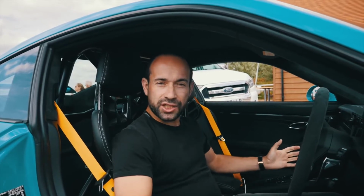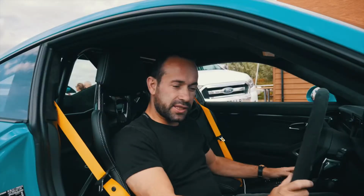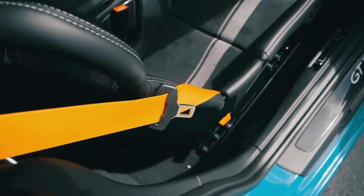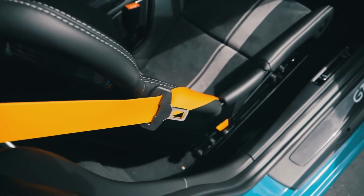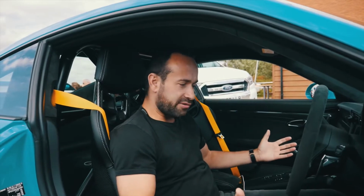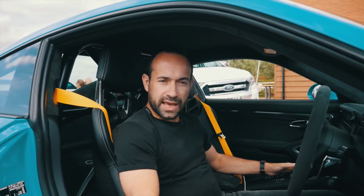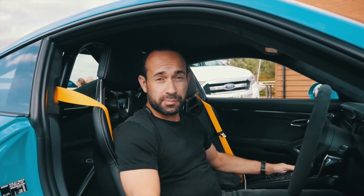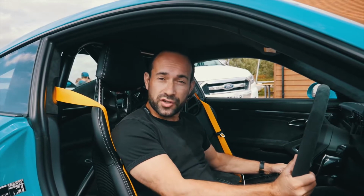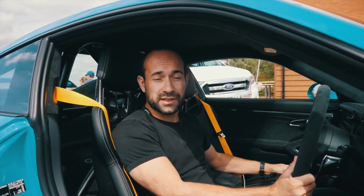Otherwise, it's pretty standard GT3 inside. You get the Alcantara steering wheel. This one has the option with the yellow seat belts, which I think add a nice little bit of colour to the car, because obviously there's no colour inside the car. It's all pretty grey with lots of carbon. But obviously the exterior is pretty bright. So why don't we go out for a drive and see how it compares to older generation 911s.